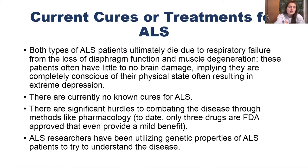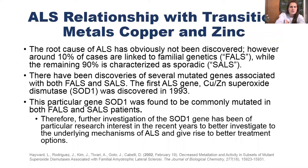So researchers have turned to looking at the genetic properties of the disease. There are two main types of onset. It's called familial ALS, which is 10% of cases linked to family genetics, and then there's sporadic ALS, the rest of the cases, which have unknown causes. However, in both familial and sporadic cases, researchers found a gene in 1993 commonly mutated in both types. This gene was called copper zinc superoxide dismutase, and it has been the focus of multiple studies in the past 20 years.